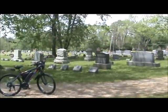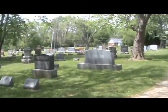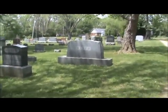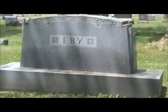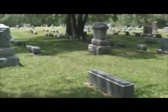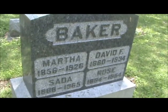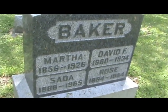Now let's walk over here to where some of these tall ones are at in the dead center and see what we see. Got EBY. Is that what it says? Yeah. Okay. Oh, these are a little zigzag. I'm gonna have to walk differently. Baker. Yes.